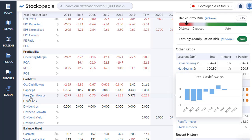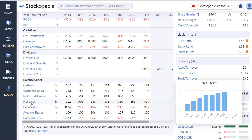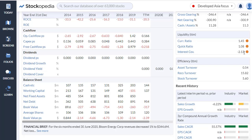The free cash flow is positive in 2019, but is dipping down again. The net debt, well, they're just piling on debt, so that is not a good look. And you can see the interest coverage is negative, meaning they cannot even pay the interest on the borrowed money. So they have to borrow new money to pay just the interest. They cannot pay off the debt, and they cannot pay the interest on the debt. They have to borrow money to pay the interest on the debt. That is definitely not a good sign.